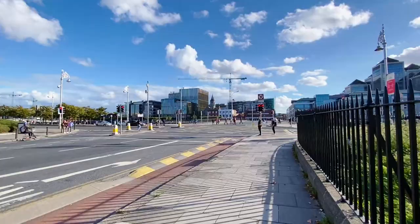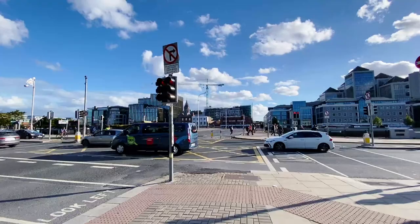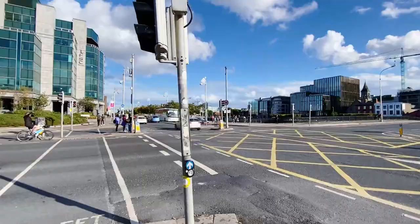Sinead says, I think the copying would be the other way around. You'd be surprised. A lot of the development here happened around the same time as New York, the modern buildings that we're seeing. Alright, let's go by the River Liffey, shall we? Who wants to have a lift at the Liffey?